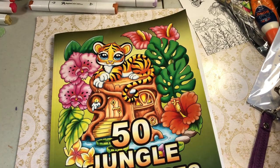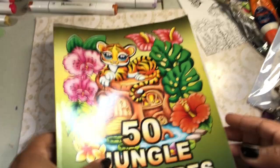And I don't really do mandalas and all that kind of stuff. I like to draw them, but I don't like to color them. Unless they're really easy. And even then, so I got that one.